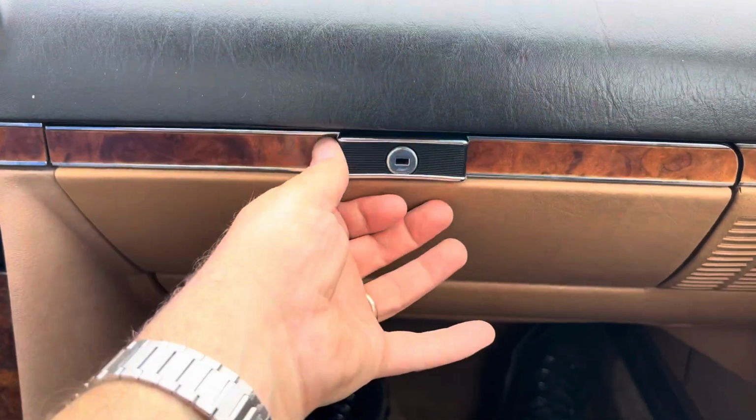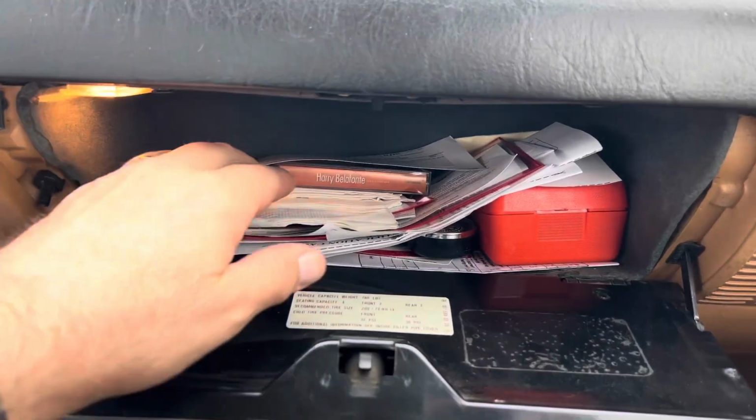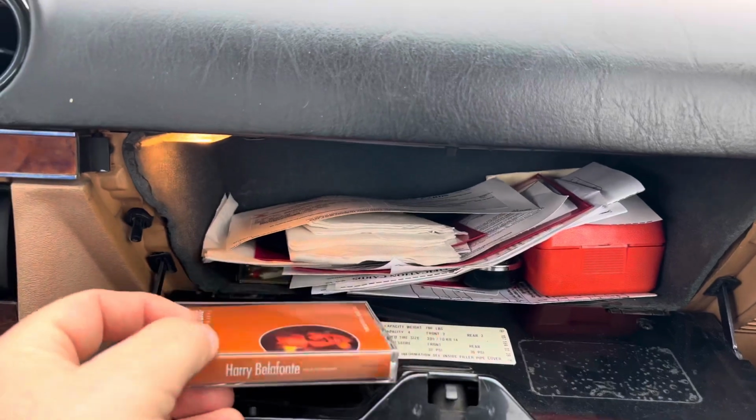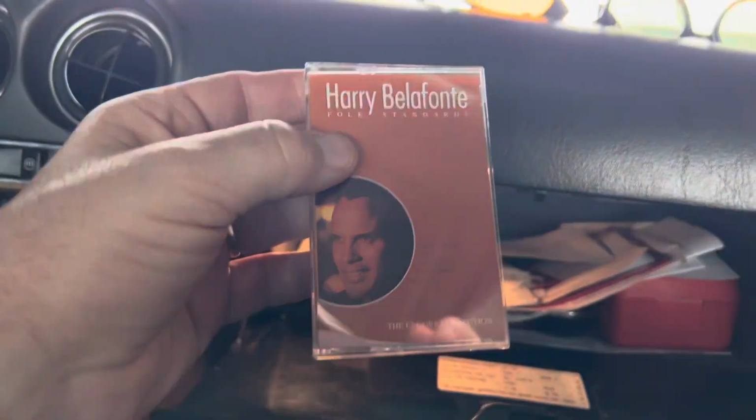What is in the glove box? Oh, cool. It's full of stuff. Oh my gosh. See, music is my thing. Somebody moved out of this thing quick. Harry Belafonte, folk standards. Oh my gosh.